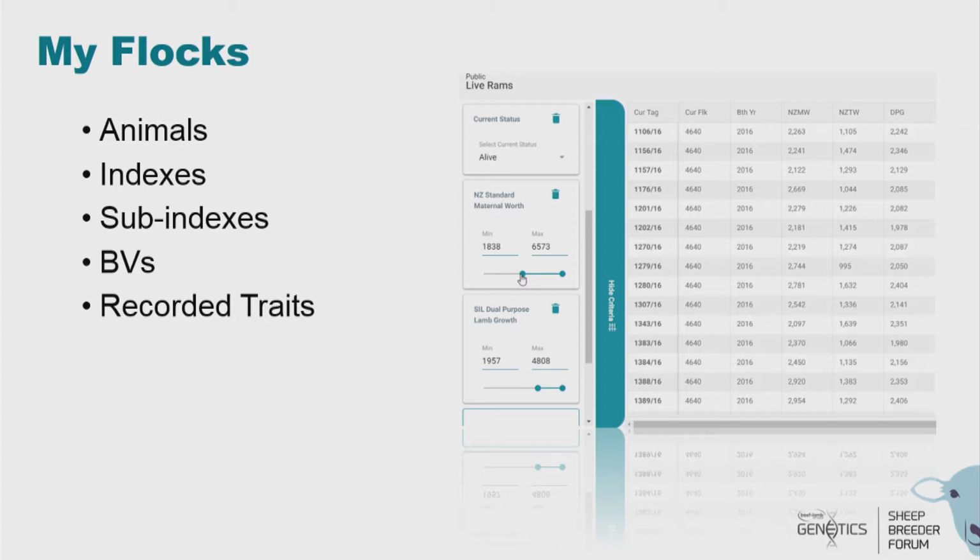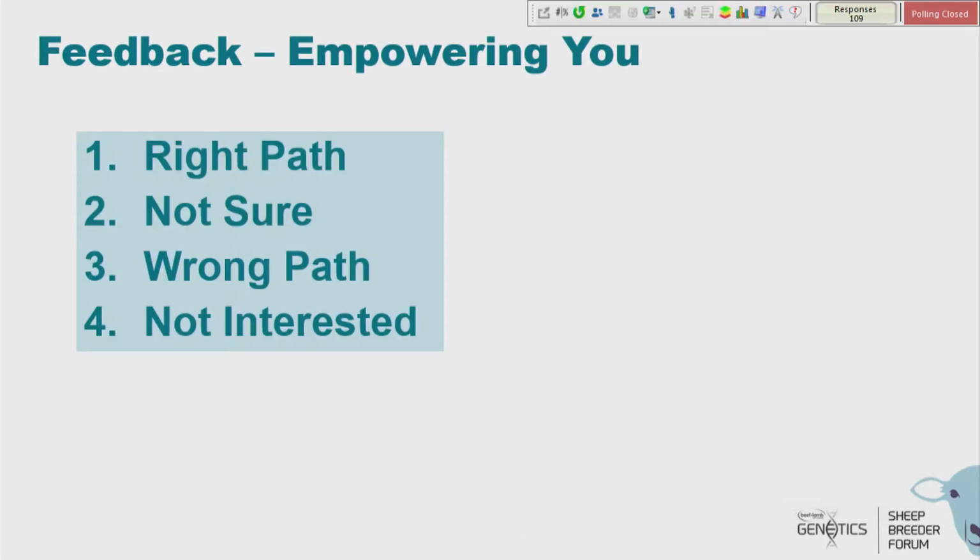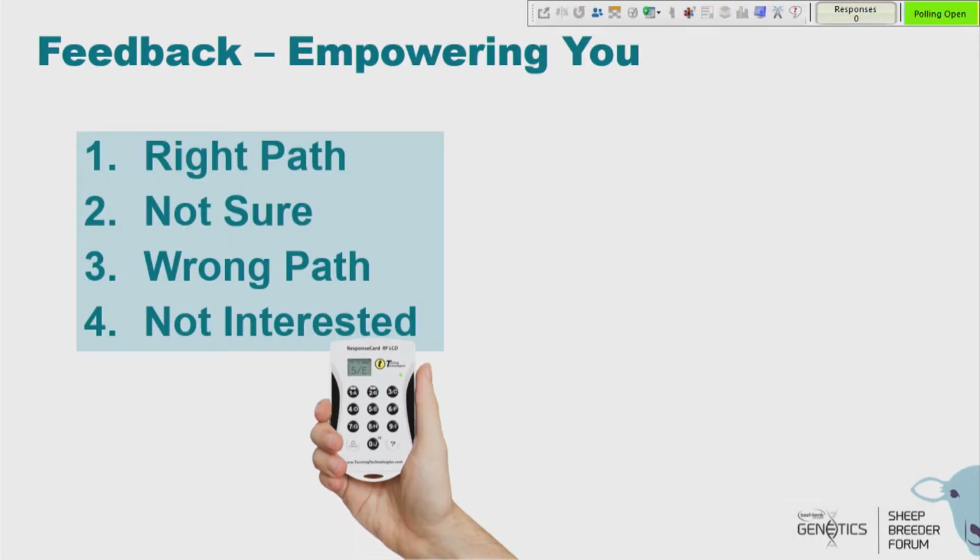I don't want to spend too much time on that today. Hopefully we covered it fairly well yesterday, so if it's okay, I'll move on and ask for your feedback when you're ready in terms of how we're going about empowering you with better access to your information, if we're on the right path, not sure, wrong path, or again, if you're simply not interested in getting your hands on this directly, please just use option number 4.